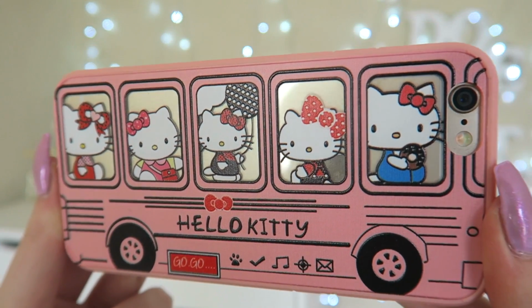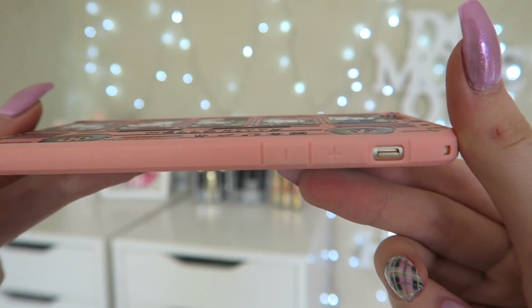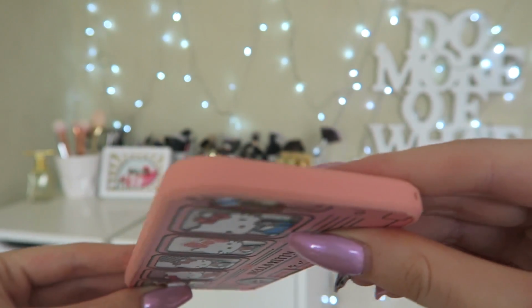This case does cover the side buttons, but it's got little grooved out plus and minus marks, and they're fairly easy to click. There's definitely a whole lot of Hello Kitty cases on eBay, so I'm sure you'd be able to find something extremely similar online, but like I said, try your local $2 store or something. Obviously this isn't certified Sanrio.